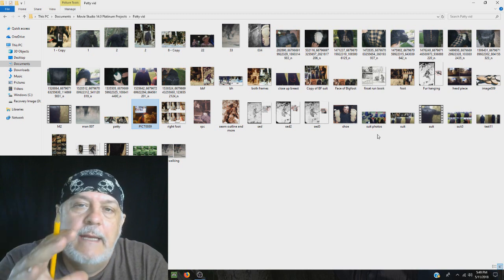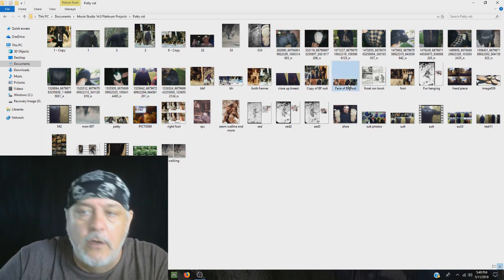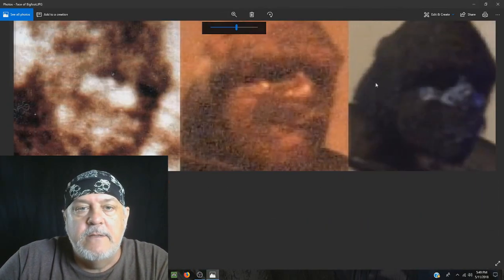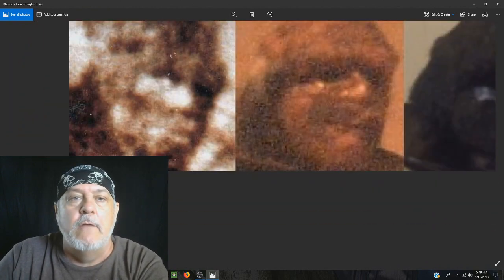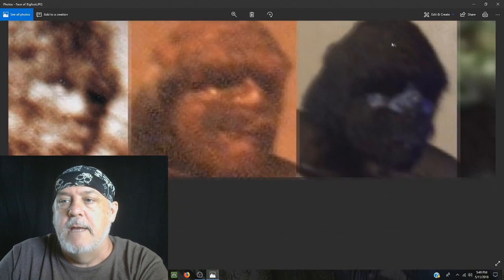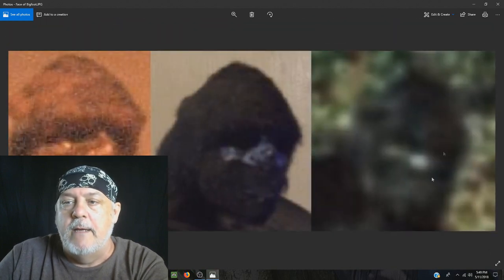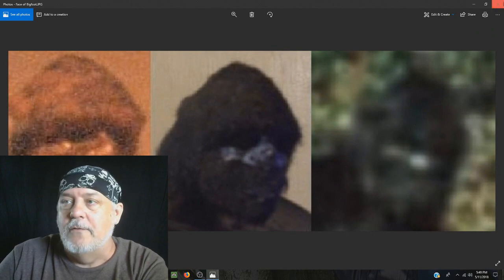Now, after I made the headpiece, it was like, well, let's see, when I put the fur on it, what's it going to look like? And as you see right here, here's that headpiece. Here's Patty. Here's my headpiece I made. Here's the headpiece I made in a darker color. And then we got Patty right here. So see, it's similar. Identical almost.